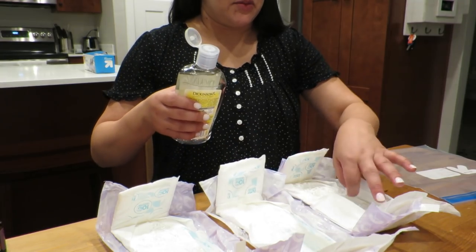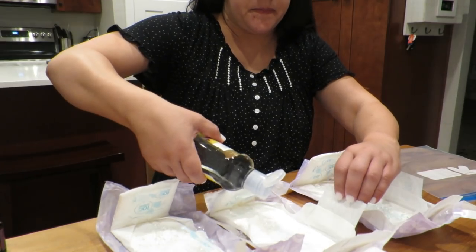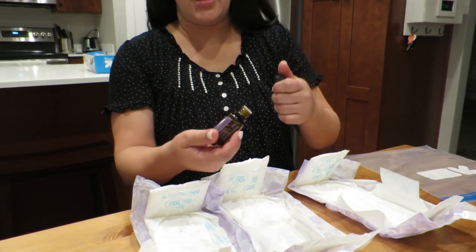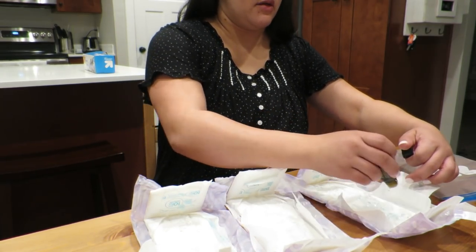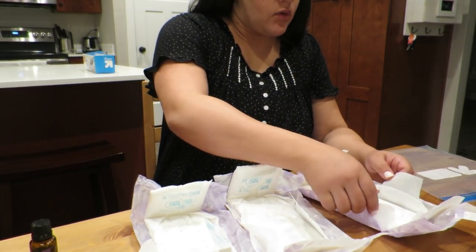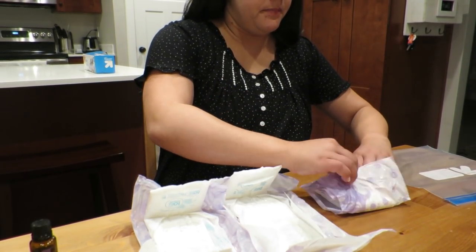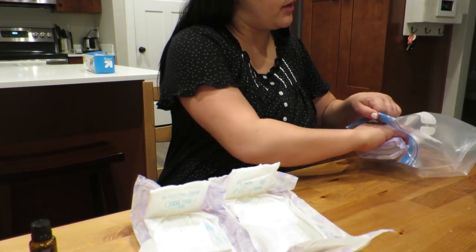I don't feel like doing that, so I'm just kind of eyeing it. A teaspoon's worth right there. Right there. And right there. And then a couple drops of lavender essential oil. And then fold it up. And pack it in Ziploc.